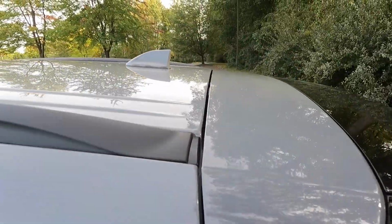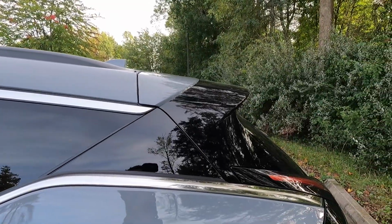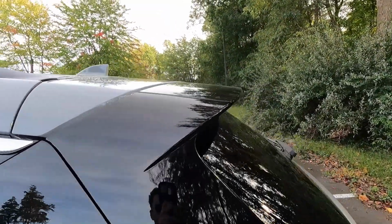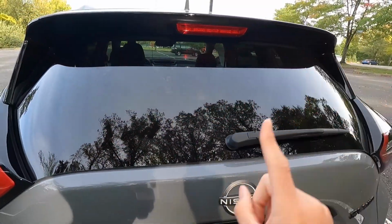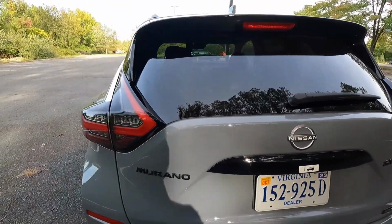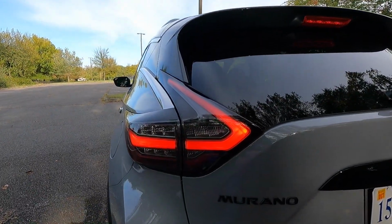And then coming up top here, you get a body color shark fin antenna. All Murano SVs get a gloss black roof spoiler, which is what that is right there. You have your integrated third brake light right here. You also get a rear window defroster. You have your rear wiper right there. And with the SV, you do get LED taillights as standard.